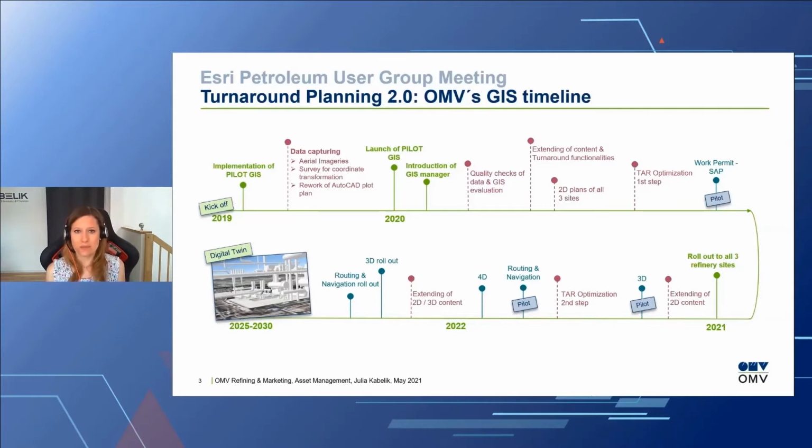And as a last step, we have a lot of 2D plans, and they needed to be reworked because the plans were old and not really GIS ready. So these were the main tasks that my colleagues needed to do, so that at the beginning of 2020, they were able to launch the GIS pilot for a handful of key users.